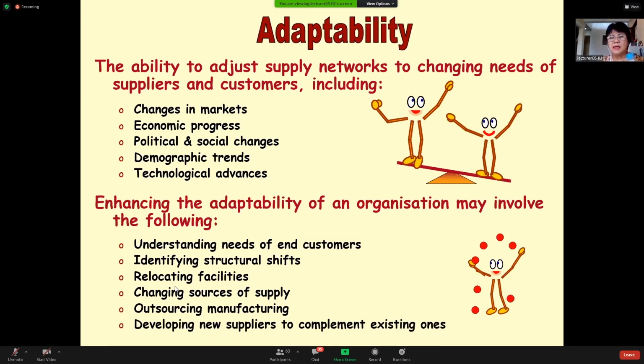So adaptability includes understanding the need of the end customer, identifying structural shifts, relocating the facility if required, changing the resource of supply, outsourcing manufacturing if needed, and developing a new supplier to complement the existing one. And then we create a product design team to understand supply chain implications. Those are some ways we can adapt to the need for quick, fast change.